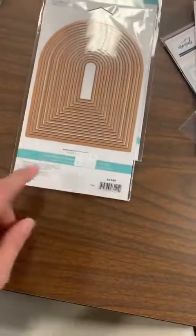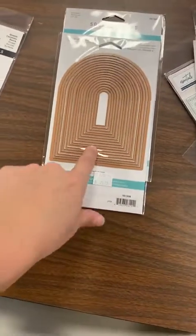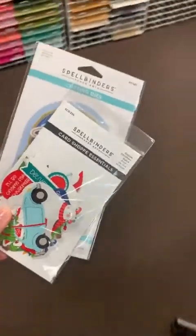We got in these Spellbinders arches. I know someone asked about these. I'm going to show you some samples that we used on those, and also these little die cuts. So we're just going to go right over there right now. Follow with me, friends.